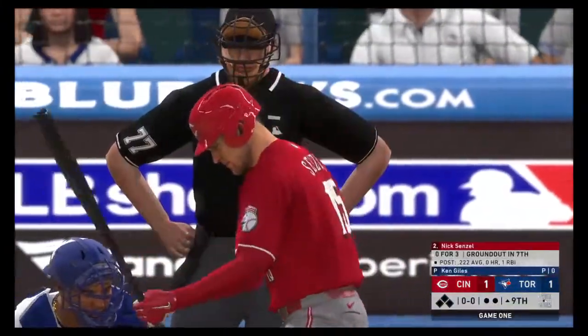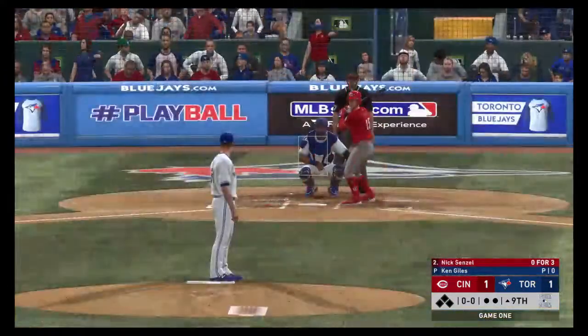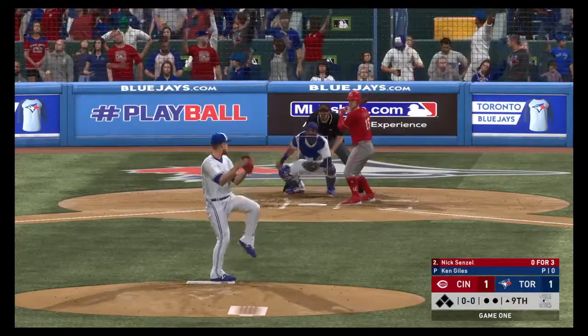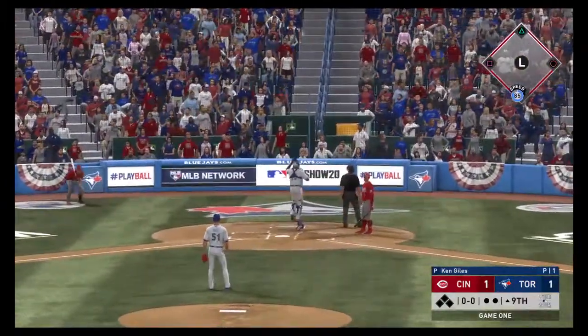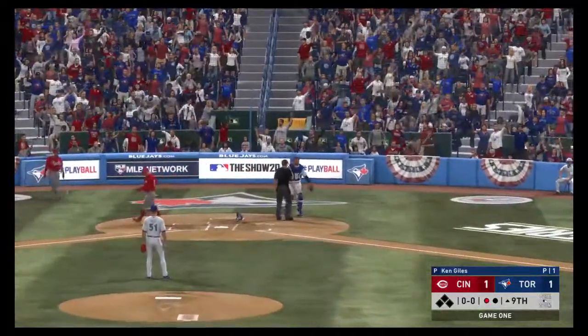Standing in, Nick Senzel. He was retired via the ground ball last time up. Leading off for Cincinnati, the center fielder, Nick Senzel. First pitch coming. Here it is. Now a pitch popped up. Should be enough room for Perez behind the plate. And he'll indeed make the play in foul territory for the first out.